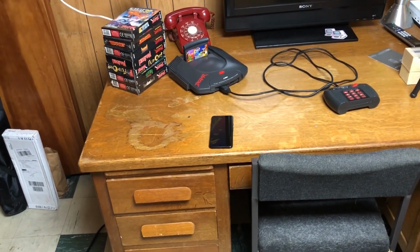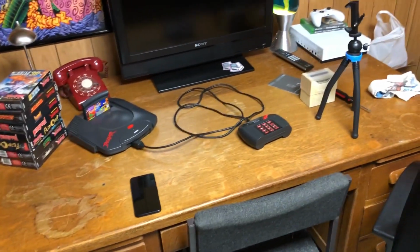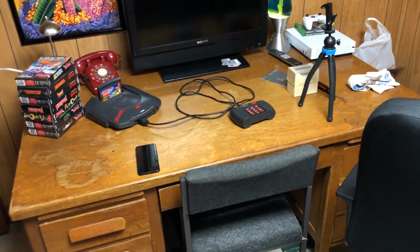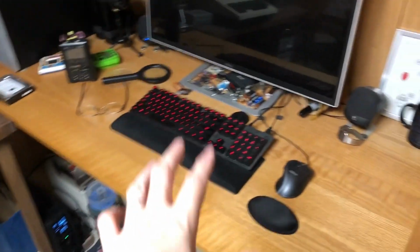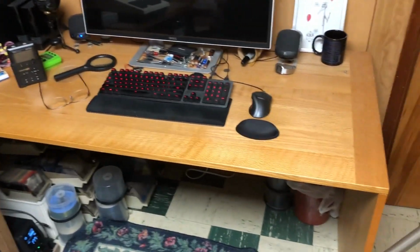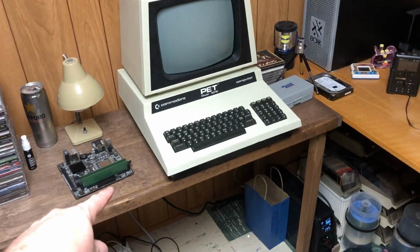It's going to take me quite a while to get through it all. At one time I had this desk as my primary desk in this room. I moved it out. I ended up buying two of these, kind of like IKEA style computer desks. It's kind of wedged in here. I built this desk myself.